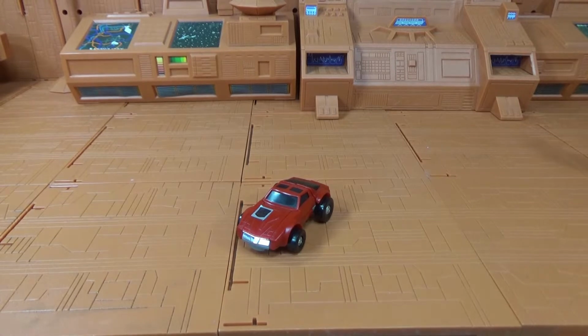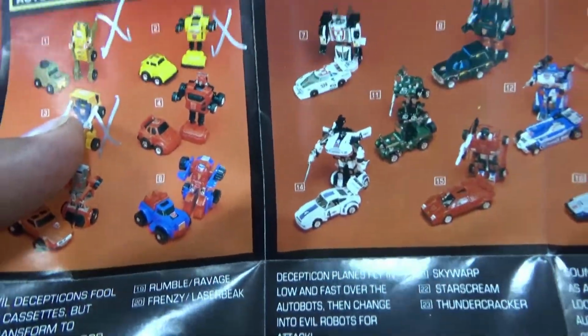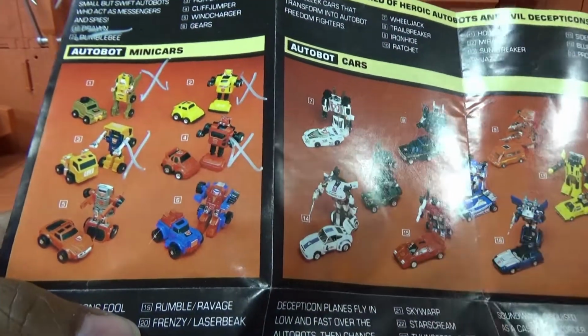Okay, wait a minute. Let's check some guys off. Where did we leave off? Okay, Windcharger is number 5 on this countdown, so we have to check off Cliffjumper. That's 4 down. Counting this one, there's only 1 to go.